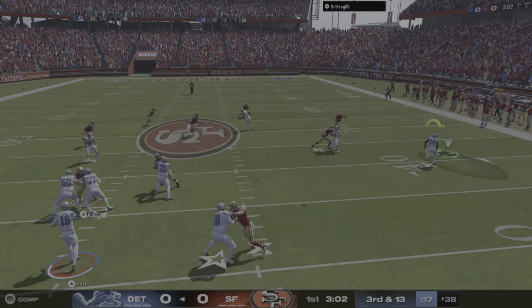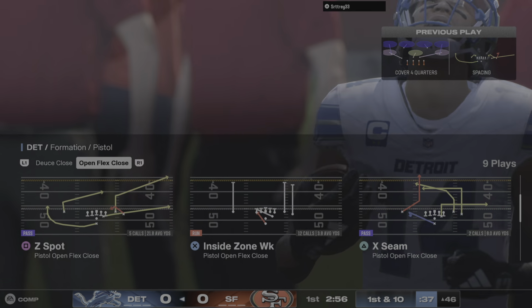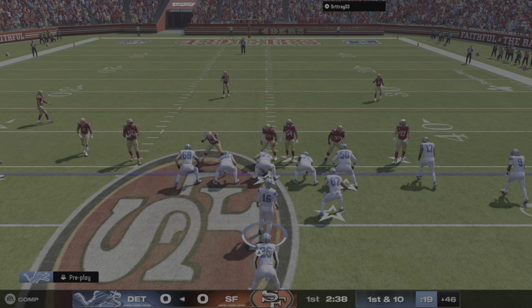Third and long for him here. Has him on the quick hitter. And he's tackled after getting this to the opposing 46. What a play on third and 13, and this drive will indeed continue. New set of downs for him from the 46.